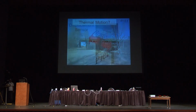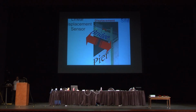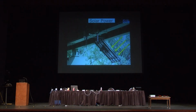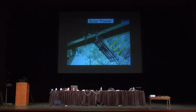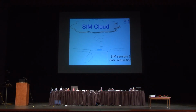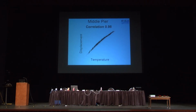To evaluate this, we installed 12 linear displacement sensors to measure horizontal motion of the bridge, plus soil moisture and temperature probes at the north and south ends of each abutment, plus one temperature probe in the middle of the bridge. A custom-designed solar-powered data acquisition and communication system collects one observation per second and relays it to the SIM cloud for real-time analysis. The most important finding so far is that 10-minute trimmed means of the motion of the bridge relative to the middle pier is correlated 0.98 with the single bridge temperature measurement.